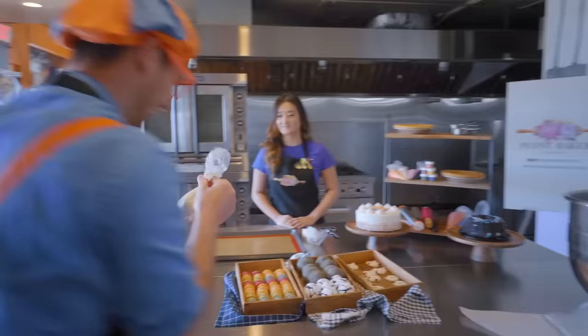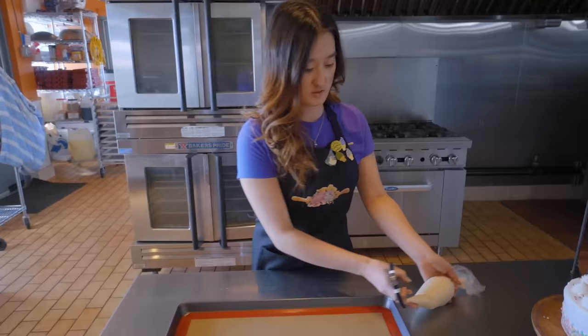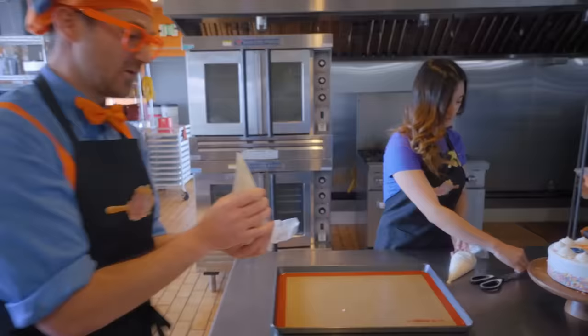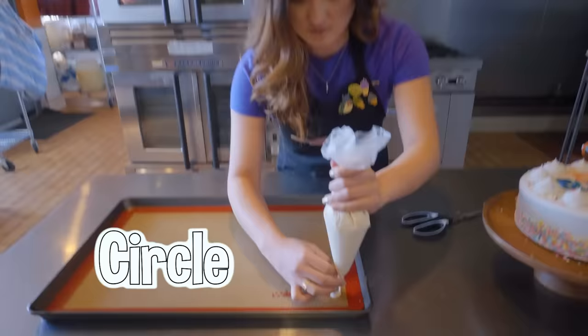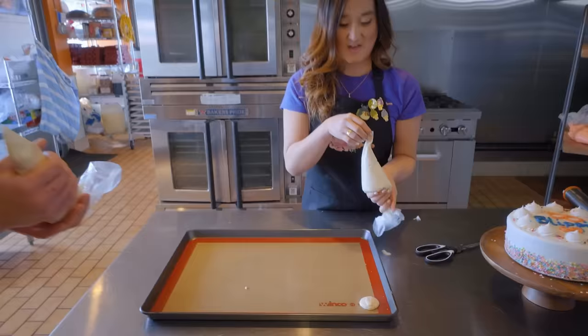Well, first we need to cut the bag. Okay. And we're going to make some cow macarons. Ooh! To do that, first, you're going to need one big circle. Okay. Like we're going to make cow macarons. And we need a big circle for, is that the head? That's going to be the head, yeah. Okay. And then we need two small circles on the top for its ears.